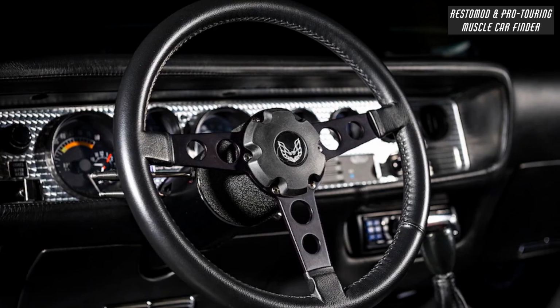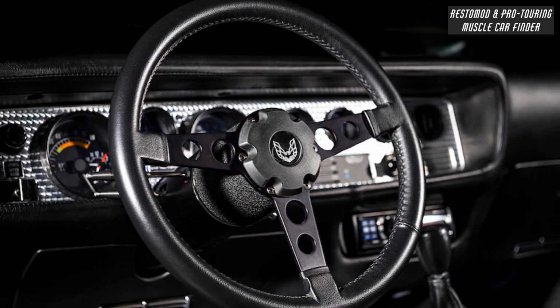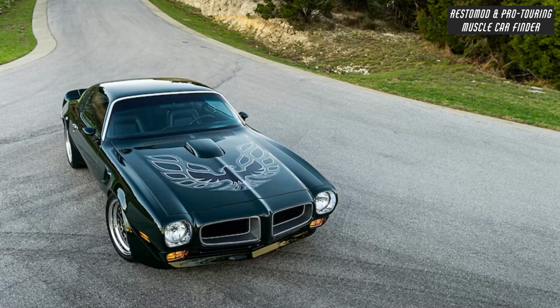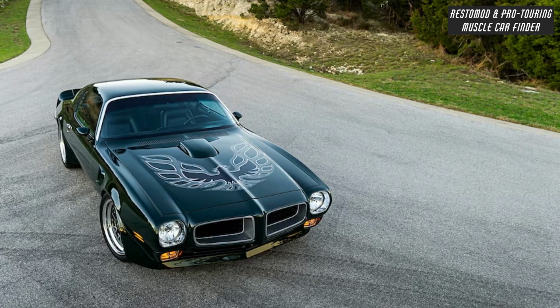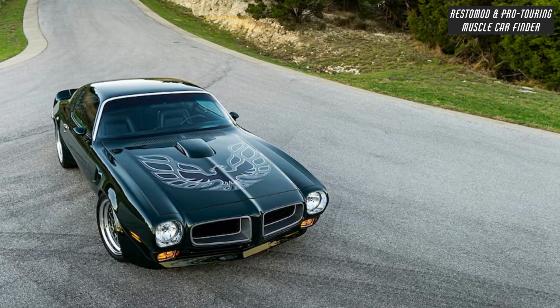Gauges look original, but they've been converted to electronic operation to work with the LS engine. Every millimeter of the legendary Screaming Eagle and Trans Am lettering has been replicated by hand with a painstaking airbrush process by the DSE team.